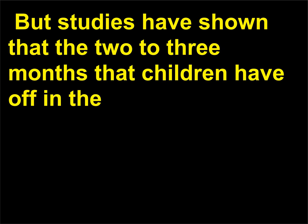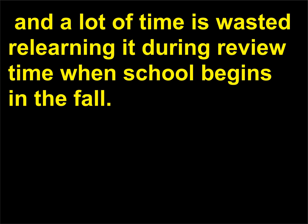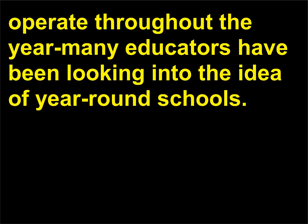But studies have shown that the 2 to 3 months that children have off in the summer can cause problems. A lot of learning is forgotten over the long summer, and a lot of time is wasted relearning it during review time when school begins in the fall. Because our society is no longer an agricultural one, and because almost all institutions operate throughout the year, many educators have been looking into the idea of year-round schools.